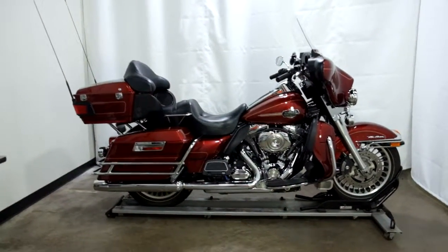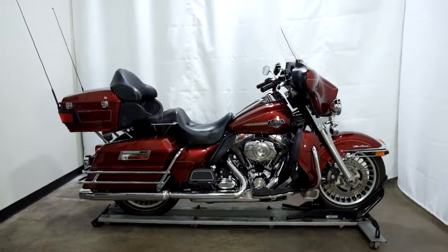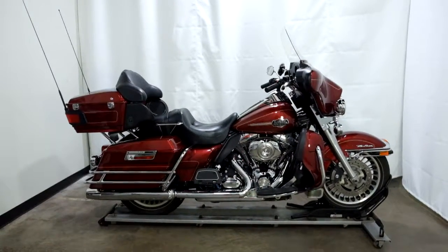So this 2009 Electra Glide Ultra Classic will be sold as is.